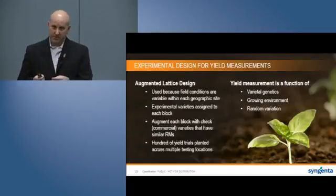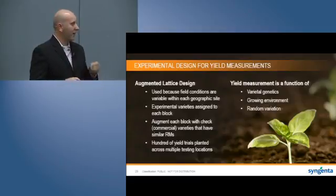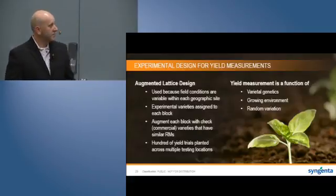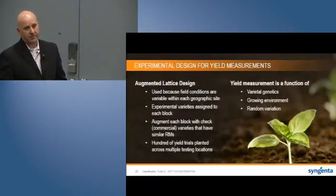Every year in North America, we run hundreds of these yield trials, and they're replicated across multiple environments. So remember, that yield measurement is a function of the varietal genetics, the growing environment, and random variation.